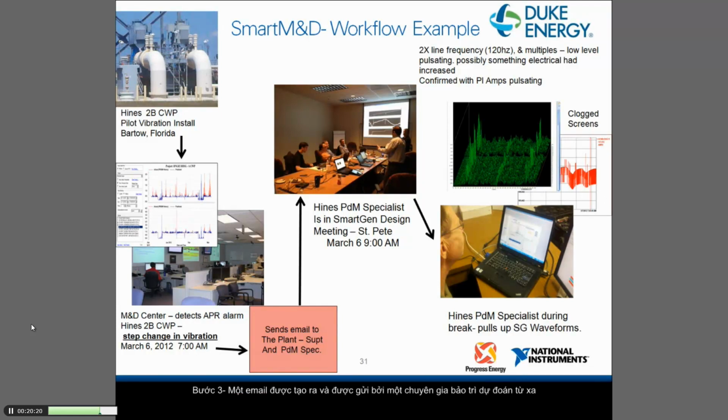An email is then generated and is received by the remote predictive maintenance specialist. The specialist simply opens his laptop, remotely logs in and views the data and recognizes the issue as a clogged intake valve. He or she is able to call the plant and schedule downtime and maintenance of this part. As a result, catastrophic failure is avoided through detection. The specialist did not have to travel to take measurements manually, and the issue was detected and diagnosed right away, avoiding unscheduled downtime.